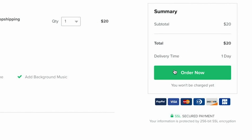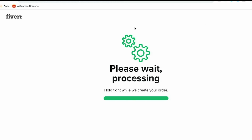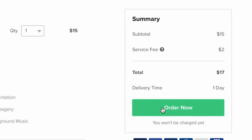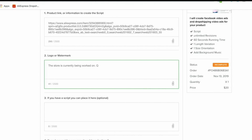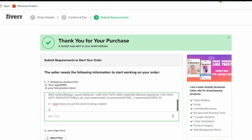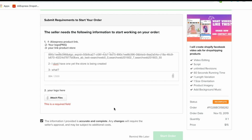Now I've chosen 2. One of them is $22 and the other one that I'm using is $17. So I purchased both of them so I can have different ads, different variations. So essentially all I'm getting is just 2 ads. And then from there, I have to fill out all the information that they're asking from me so I can go ahead and have them create the ad exactly how I want it. And like I said, I'm not going to be too involved in this process because I want to see what they come back with and give to me so I can just use and upload and start going ahead and advertising.